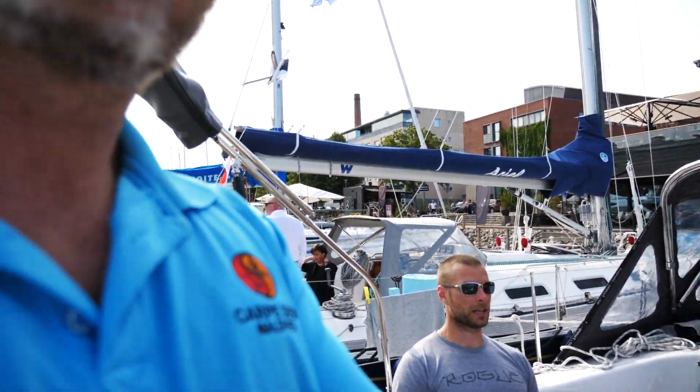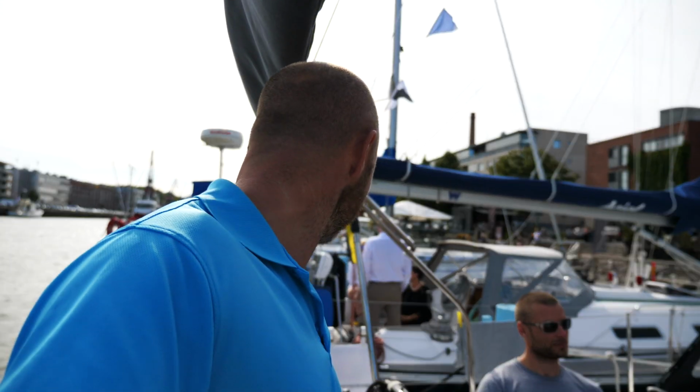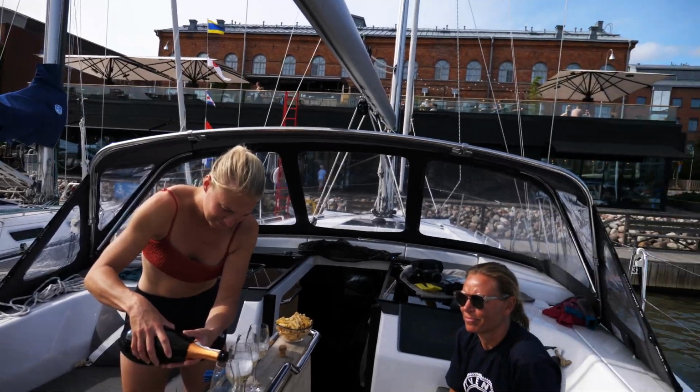Oh, we need to make a sacrifice here. Yeah. Just arrived in Turku now. Make a sacrifice. It's quite a nice place around here. It needs to go to the bottom. Not much else to say. Don't know anything about this place yet. Just moored in between these 2 sticks here.